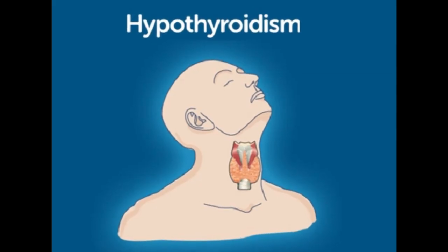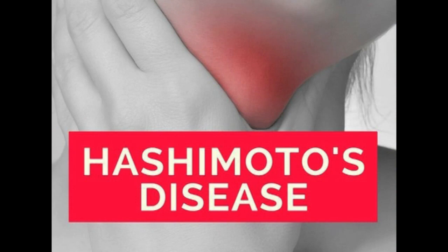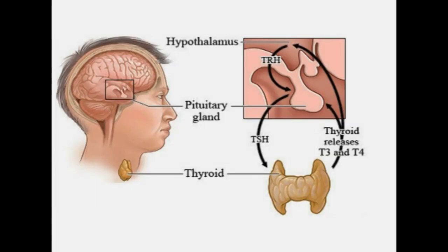Coming to the disorders of the thyroid, the most common thyroid condition is hypothyroidism, or underactive thyroid. In the United States, hypothyroidism usually is caused by an autoimmune response known as Hashimoto's disease or autoimmune thyroiditis. As with all autoimmune diseases, the body mistakenly identifies its own tissues as an invader and attacks them until the organ is destroyed. This chronic attack eventually prevents the thyroid from releasing adequate levels of hormones T3 and T4, which are necessary to keep the body functioning properly.